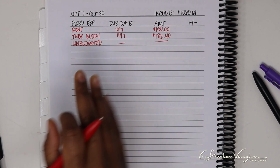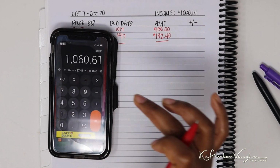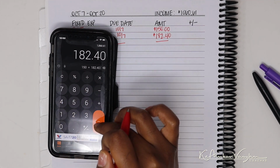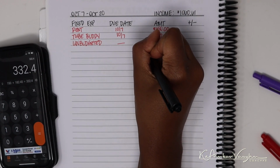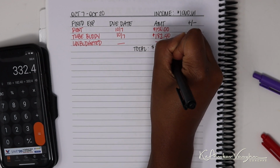So we have rent, TubeBuddy, and then I always do an unbudgeted category for just in case. I usually don't have to use that, but this last month I definitely did. So 150 plus the 182.40 is going to give me 332.40.